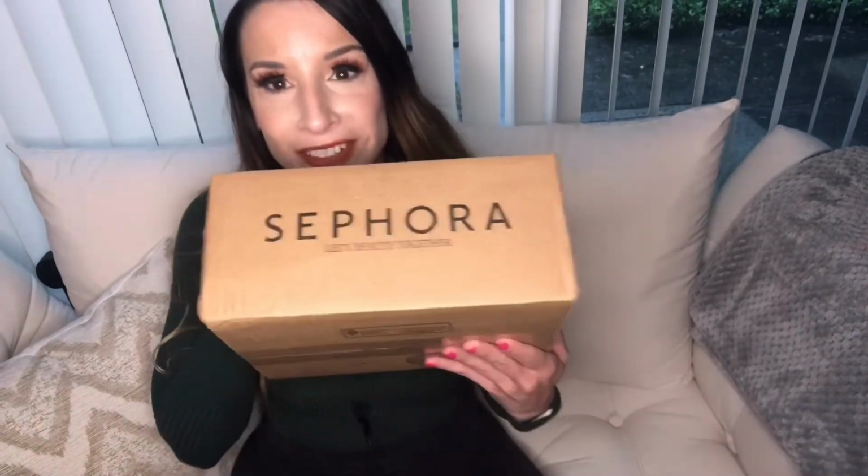And then last but not least, from this little minis bag, I picked up the Hourglass Caution mascara. I've heard so many good things. And actually my friend Denise's little sister, Lexi, said this is her holy grail mascara. And she actually works at Sephora, so she's loving this and I was so excited. I was already excited to try it, but after she said it was her holy grail, I'm even more excited to try this mascara.